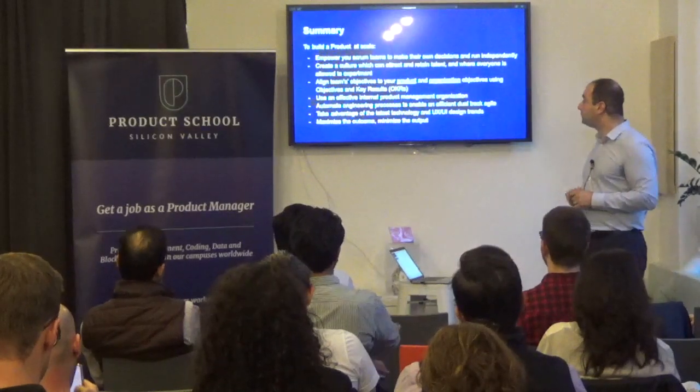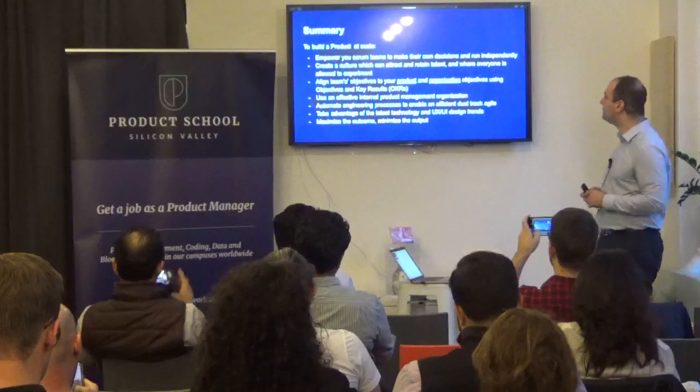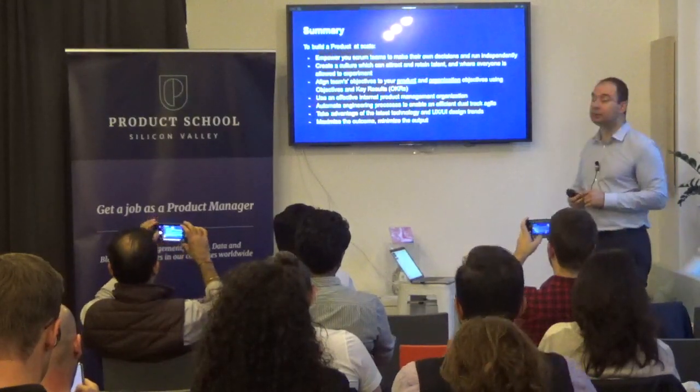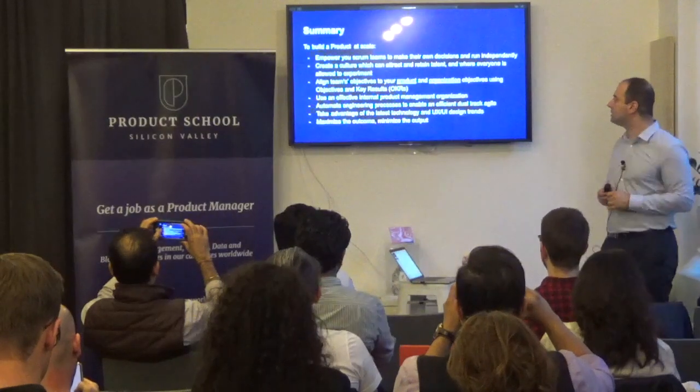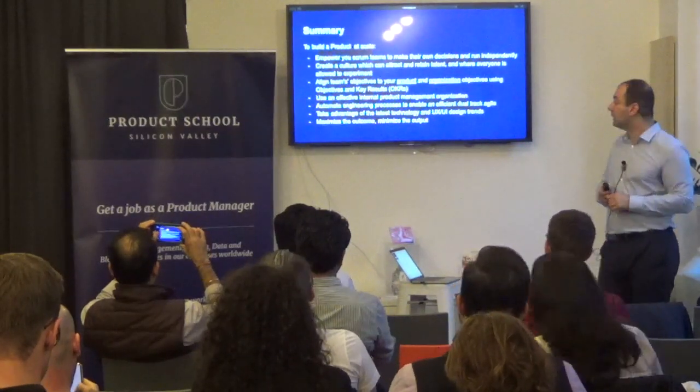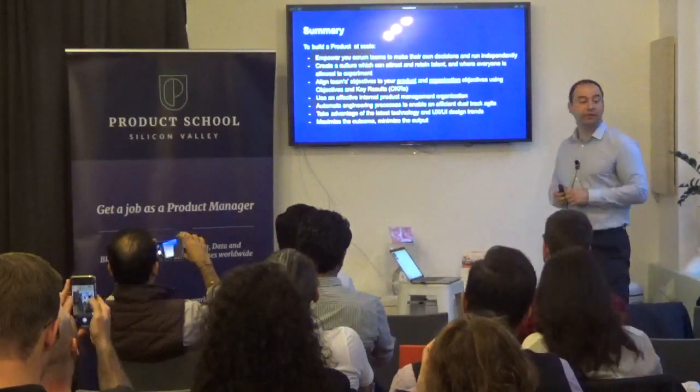So as a summary, in order to build a product at scale, as we said, empower your Scrum teams to make their own decisions and run independently. Create a culture which can attract and retain talent and where everybody is allowed to experiment. Align the team's objectives to your product and organization objectives using objectives and key results.